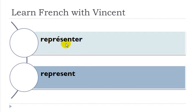Représenter. All right, remember that you get this N together, and then, well, it's a nasal, so it goes in your nose, and it's en. So, représenter. Tromper. Okay, same thing here. OM, so, and after that you get a consonant, so technically you will pronounce it like a nasal here. OM will go like on. Tromper.